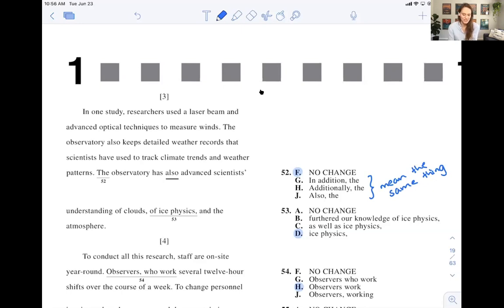But let's look at why G, H, and J are not right. So this is actually a redundancy issue. For 52, we have the word also here. So we would never say additionally and then also, or in addition and then also, or also as an answer choice J. We only say it one time. We don't want to restate the same thing. So 52, it's just a redundancy issue, and you really can even answer this right without even understanding that it's a redundancy issue, because all of those answer choices, G, H, and J, are pretty much equivalent. So it means that none of them can be the right answer.